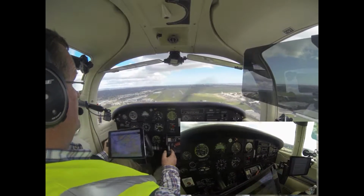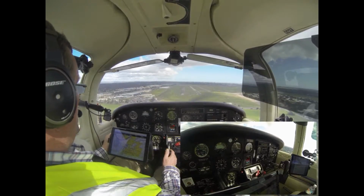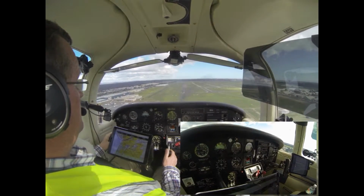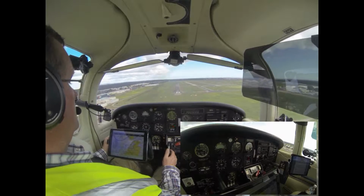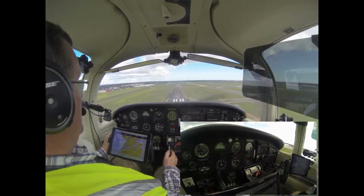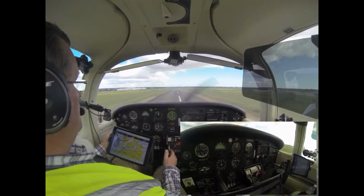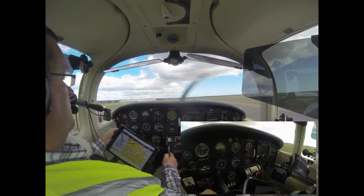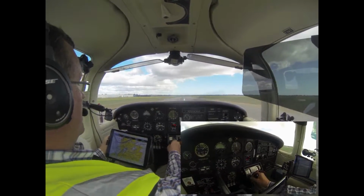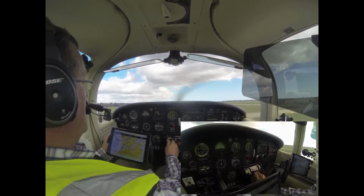Temperatures and pressures are all in the green. Kilo Victor on my right, clear touch and go. 69 knots. Touch and go on right, Yankee November Victor. Full speed. Pretty high here. Nice one. Easing the throttle forward. 55 knots. Holding the nose off. Rotating. 60 knots. 65 and 70.